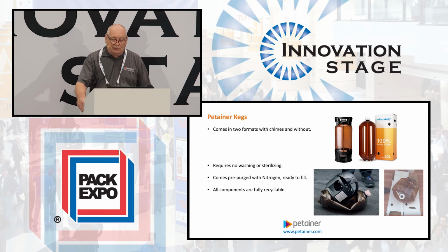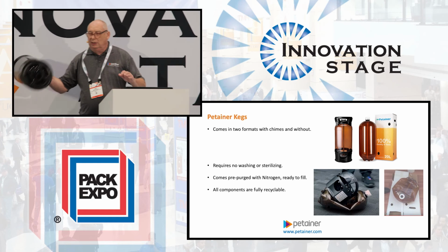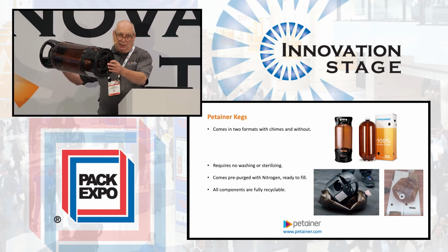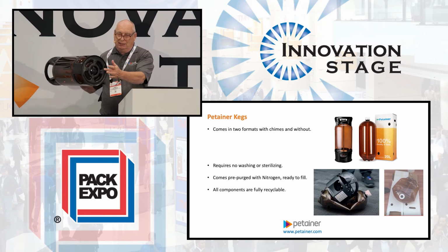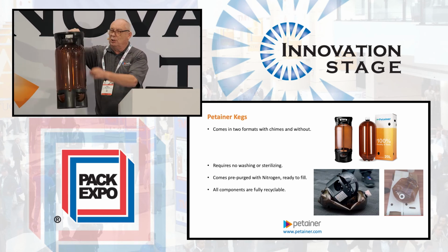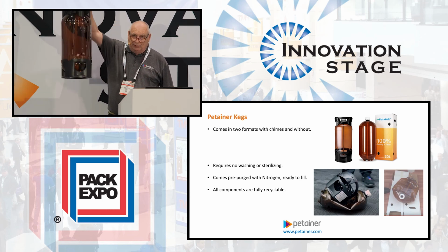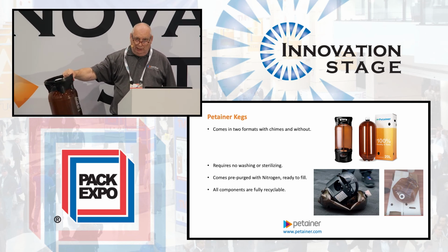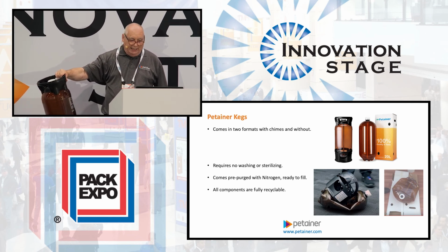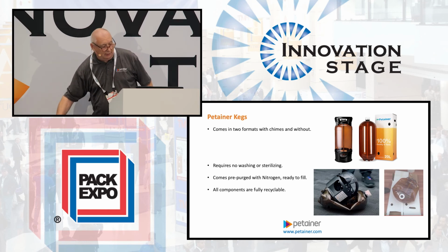The product itself comes in 2 forms. This is what we call our hybrid product. It has chimes, which allow for easy handling. Also, it is designed to stack, so this would stack on top of another keg, and when full, these kegs can actually stack 3 high on a single pallet. So this reduces the amount of weight and height that is needed for the keg.